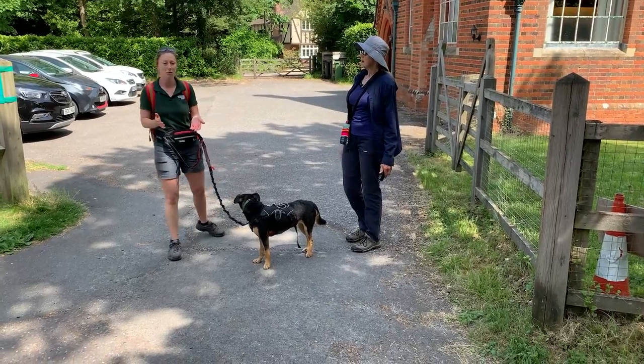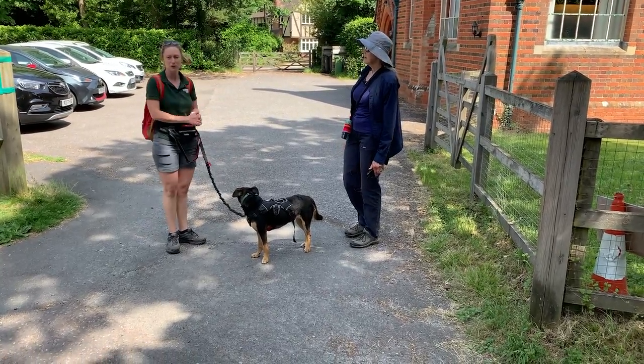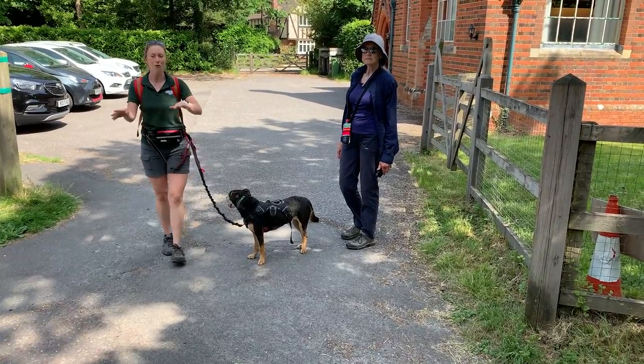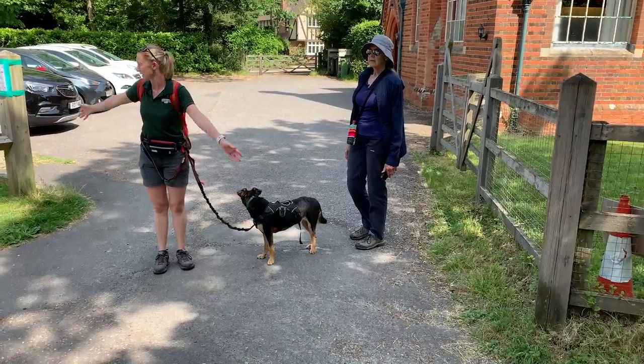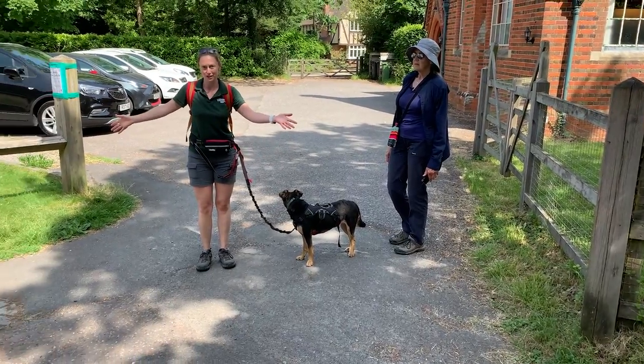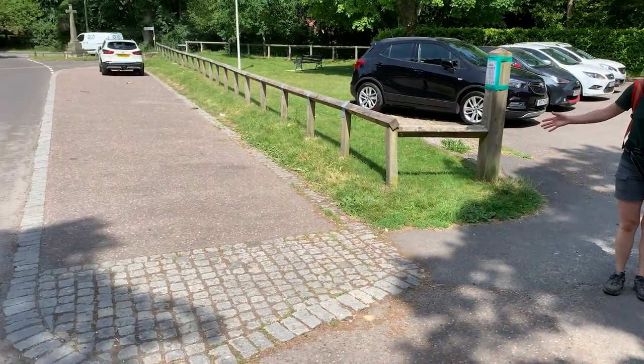Right, so we've come to the end of our walk. We're back to where we started, back to where we parked the cars. As you can see, it's a little bit less busy now because everyone's at school. So as I said before, plenty of place to park. When school kids aren't here, you've got lots of choice on the road.